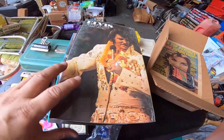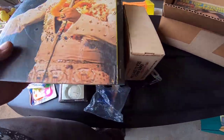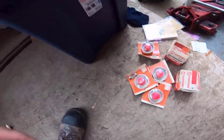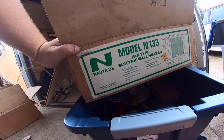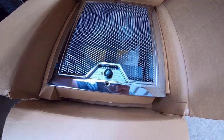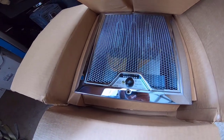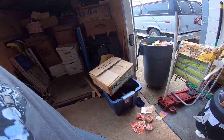Check it out, we got Elvis jigsaw puzzles. It's pretty cool. Check these out. Thermos stoppers. Check this out. A Nautilus fan type electric wall heater. Check this thing out, man. This thing's awesome. Is that cool or what? New old stock, never opened. Well, until now. Wow, that's cool. I've actually done really good selling stuff like this. People love the vintage period correct stuff like that.